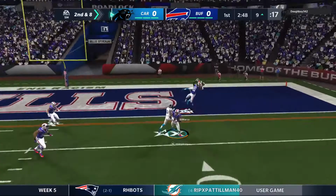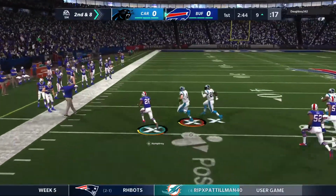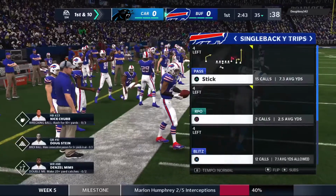They'll look to throw here. And he fires one that's intercepted. Picked off by Marlon Humphrey. And a very good return as he takes us all the way up to the 35-yard line.